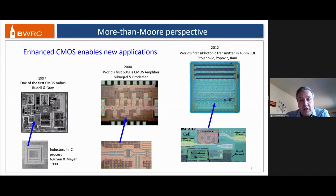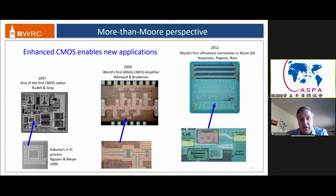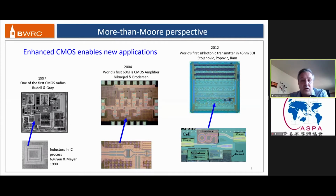A little bit of a perspective on the last quarter century of integrated circuits. Recently, we've started talking about the slowdown in Moore's law and trying to figure out how various technologies can help with that. The packaging presentation before me was really informative, showing that convergence of various chiplets and functions. But if we go back in history, people have always been trying to add additional functionality to a CMOS process to make it better.